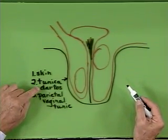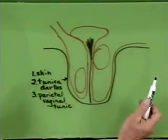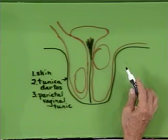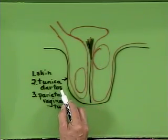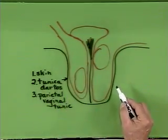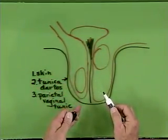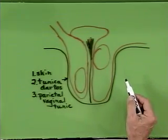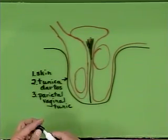This tunica dartos has a thermoregulatory function in that when a male is cold, the smooth muscle tissue within it automatically contracts significantly, thereby pulling the scrotum and the testes and epididymis on each side up against the perineum so that they can get more of the body warmth. On the other hand, when a male is very hot, the smooth muscle tissue within the tunica dartos will relax and allow the testes to drop down further from the perineum. So we say that this smooth muscle tissue within the scrotal wall has a thermoregulation function in theoretically optimizing the testicular temperature.